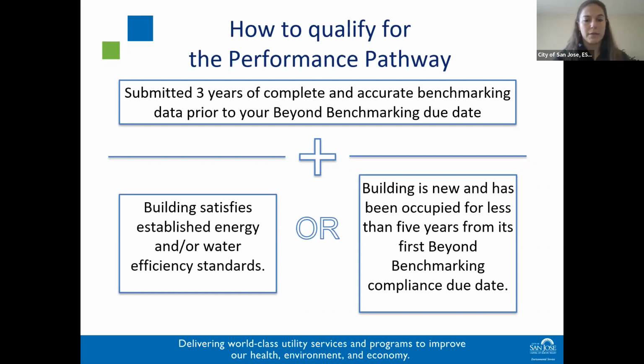To expand on the first point, having incomplete or erroneous benchmarking reports will delay or prevent your property from falling into compliance and will automatically place your building in the improvement pathway. To submit prior years' benchmarking reports or resubmit reports with corrections, please visit our main benchmarking webpage, which is linked at the end of the presentation, and there you can submit benchmarking reports for previous years.